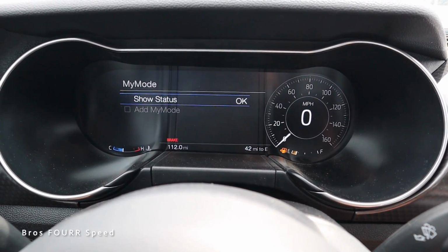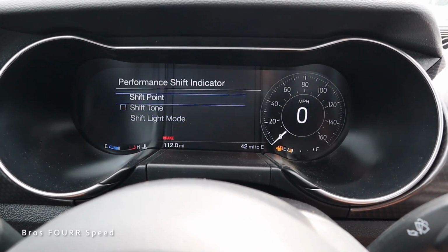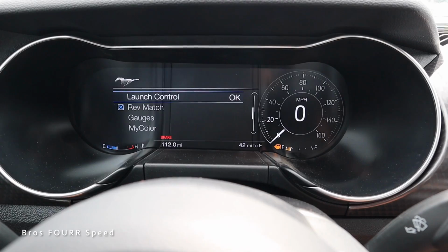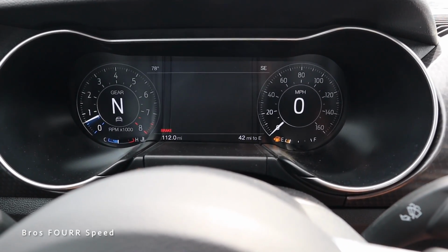We have different things as well that you can scroll through. You can continue to scroll down for different track apps. We have a performance shift indicator that can come up. We have launch control, rev matching, the gauges you can change in different colors, so definitely a cool thing.